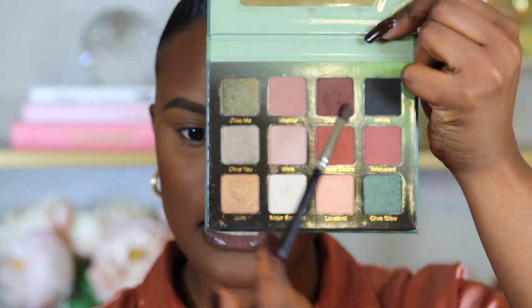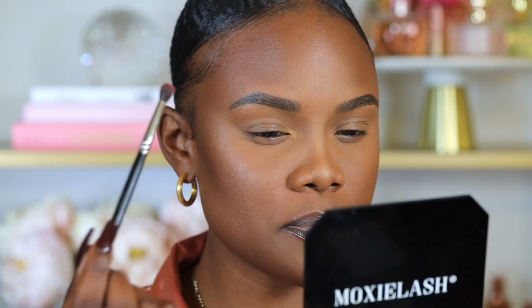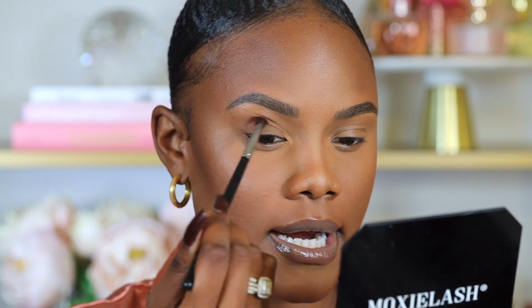I'm gonna start off with this first shade called Endless Desire, which is like a burnt brown shade. And of course, using the Morphe M506 brush. This is usually the brush that I like to start off with. Yeah, and I'm gonna start off with applying that shade right on my crease area.